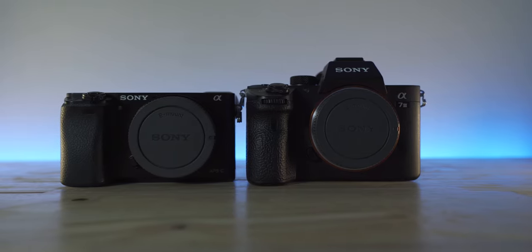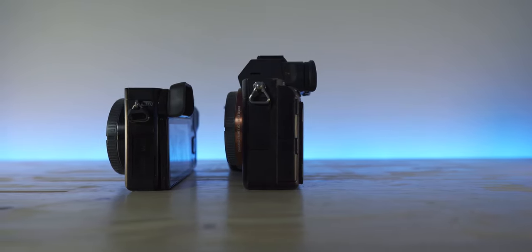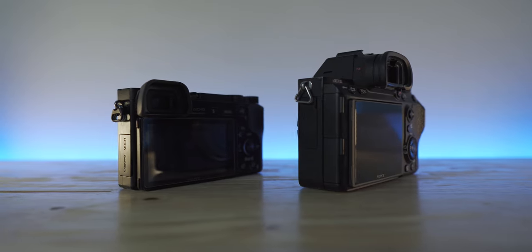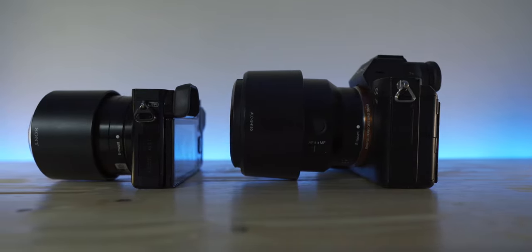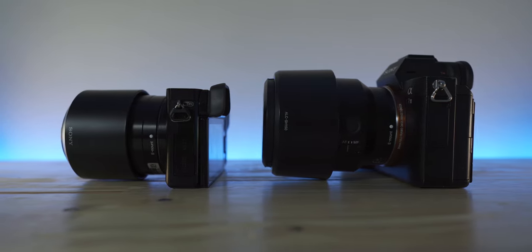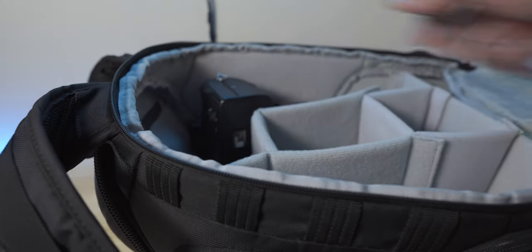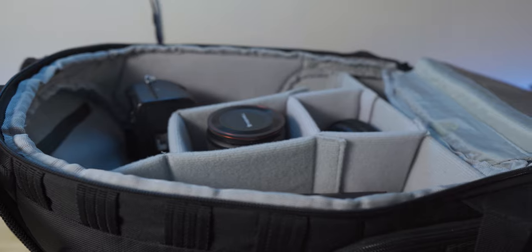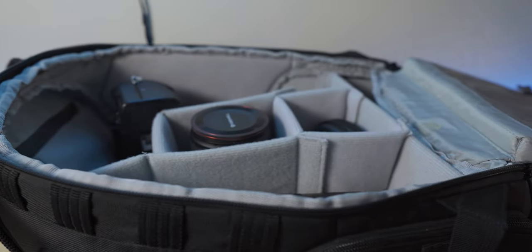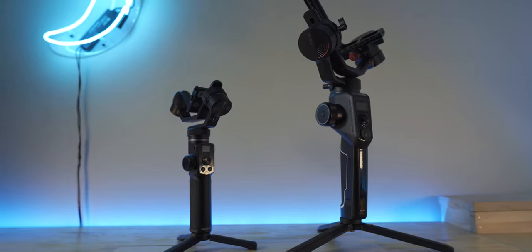So full frame is generally bigger. The cameras have to have a bigger sensor in them, which generally makes them bigger as such. Obviously they've got a bigger battery and a whole bunch more features. And when it comes to portability, traveling and stuff, you do have that problem when you've got extra weight. You want to try and keep that weight down. You can't really keep the weight down because you've got bigger lenses, bigger cameras, and you're going to need a bigger gimbal to control that extra weight.